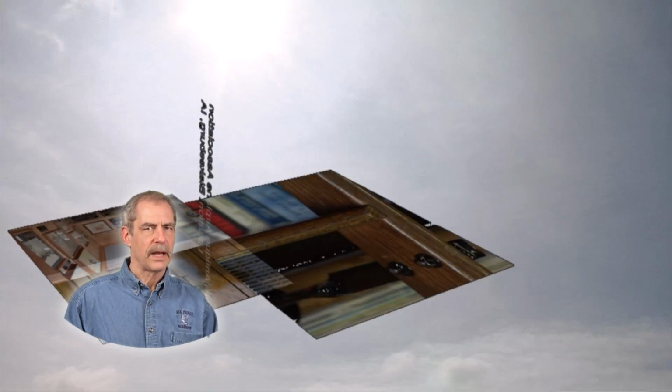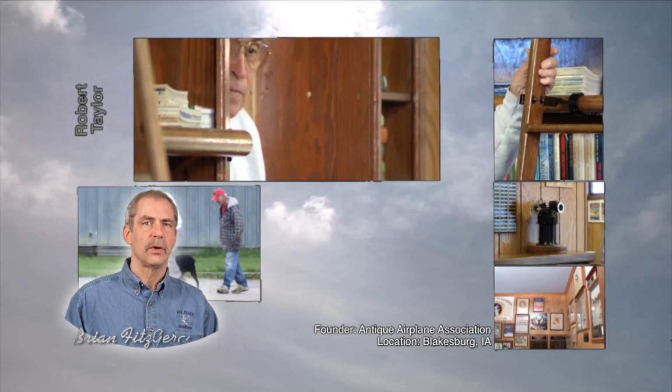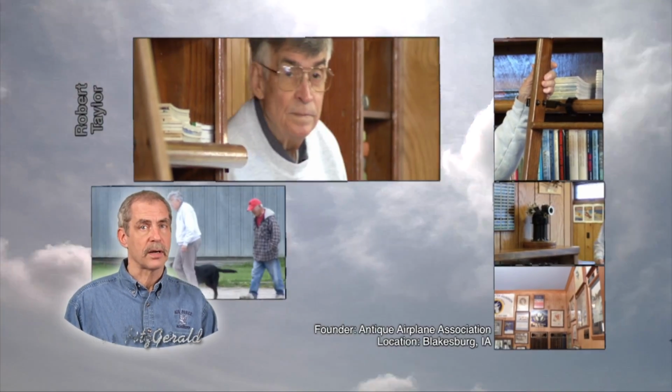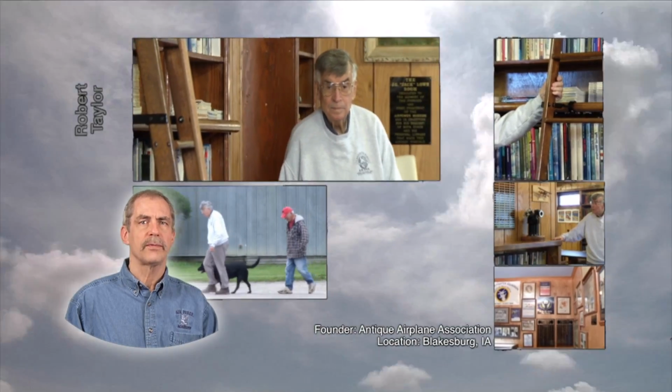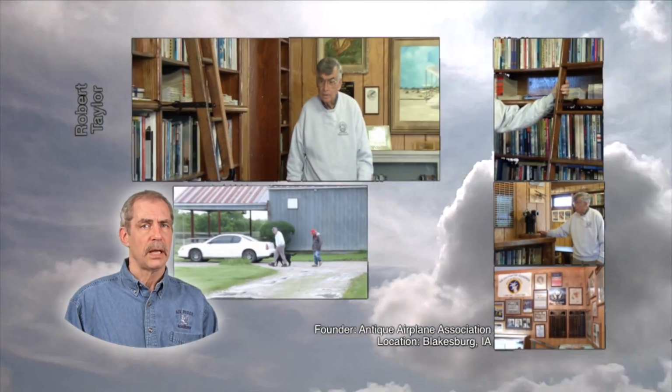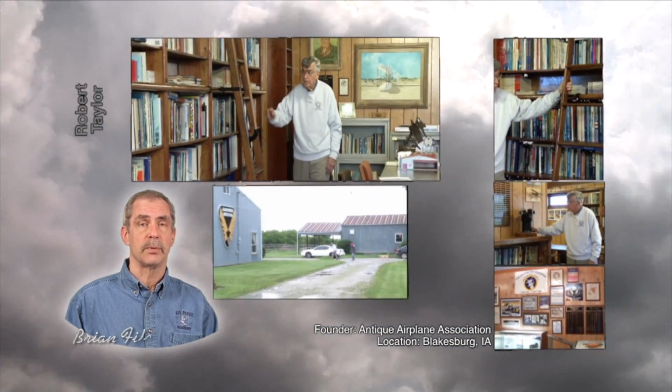Robert Taylor is the founder of the Antique Airplane Association, which is located in Blakesburg, Iowa. If you get the chance to go there, you will better appreciate the park in the word air park. The Blakesburg Airfield is a wonderful example of what so many of us love about grass airstrips. The ambience is truly reminiscent of the early age of aviation it is meant to represent.